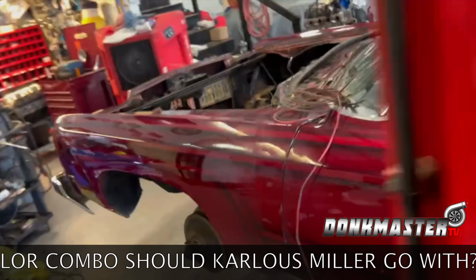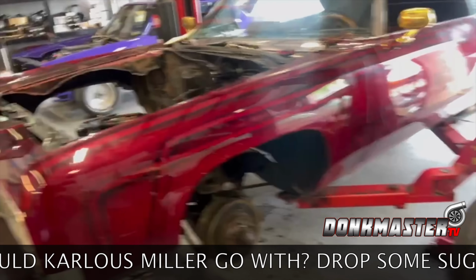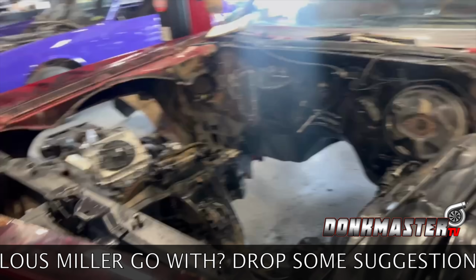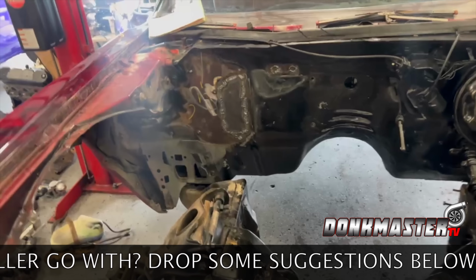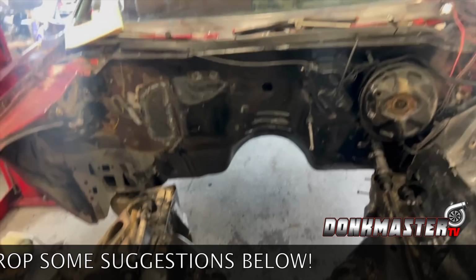If you walk around here, this is what it looks like right now. It came out of Texas, Mississippi. We already started to tear down on it. Jason already did the firewall. He done pulled all the AC stuff out. That's what y'all seen in the back right there.